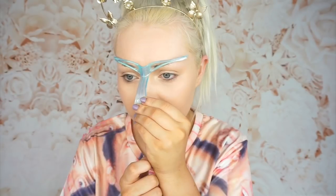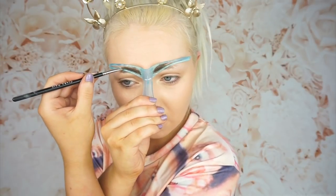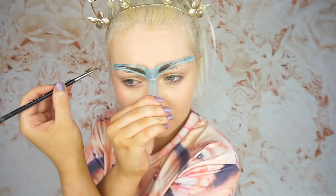I don't have a growth in my eyebrow, thankfully. I don't know. I do not know. But you know what? We're just gonna do it anyway. I don't know if I want to lift off the thing or maneuver it. I think I might just try to maneuver it because I don't want to take the stencil off because I don't want to see what my eyebrows are going to look like.